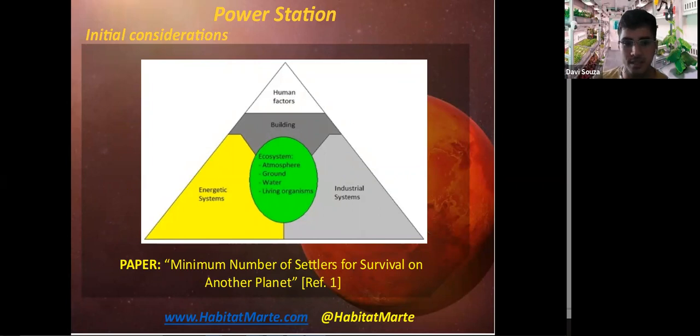To start my presentation, I really like to bring this picture because I believe it's the main base of each habitat that will be operating in space. So here it was taken from this paper called Minimum Number of Settlers for Survival on Another Planet. And as you can see, we have a pyramid. And in the base of this pyramid, we would have energetic systems and industrial systems. And they will be composing with the building, they will be composing the ecosystem, which will consider the atmosphere, ground, water, and living organisms.